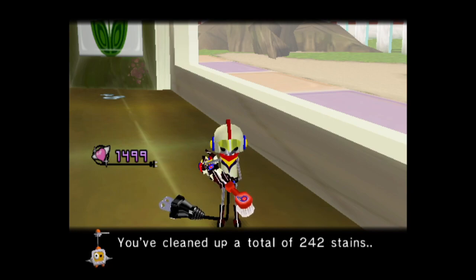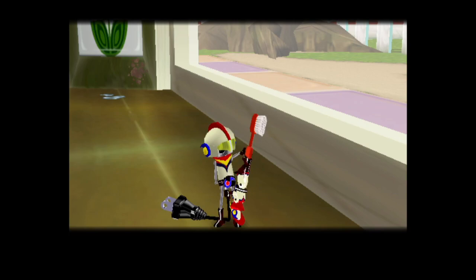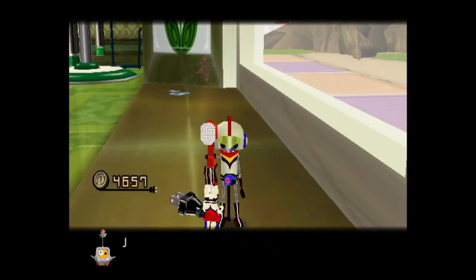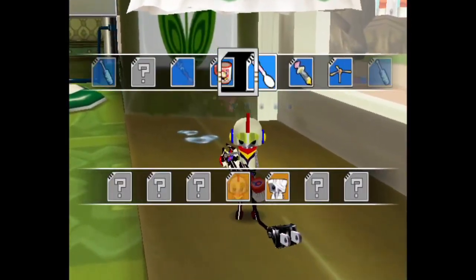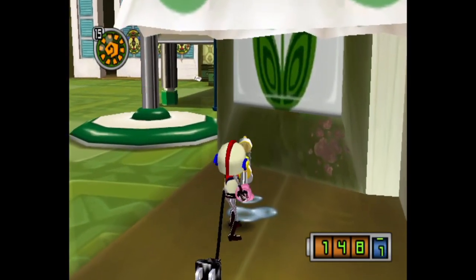Oh, clean up total 242 stains. Clean bonus, 34. Yeah, so we will get to the next one, which is super good. I don't know where the frog went. Pretty weird. So, we're going to get this water.